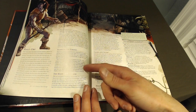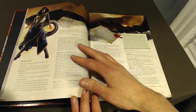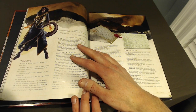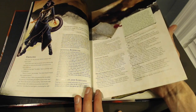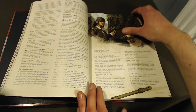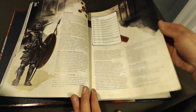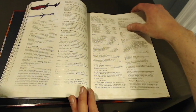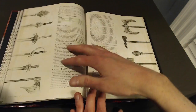It has more races, like the half-orc, the dragonborn, the tiefling, the gnome, half-elf as well. So it's got more races than the free PDFs. It's got more classes as well. It adds barbarian, bard, druid, monk, paladin, ranger, sorcerer, and warlock. So quite a few more classes. And it has about twice as many spells as the free PDF does for your magic classes. And yeah, it's just got a lot more options.